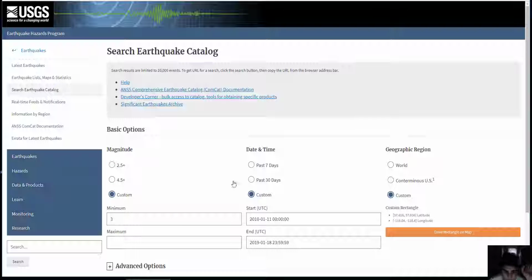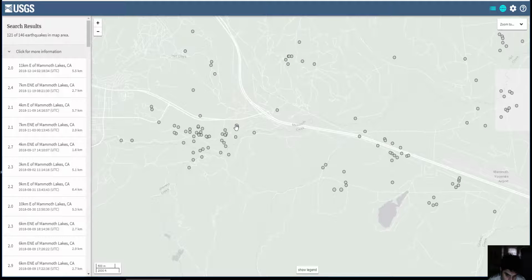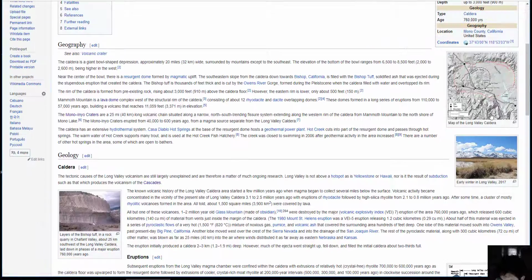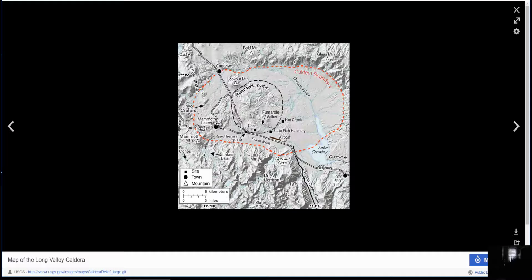And let's lower it to a 2.0. Let's go the same time period, from 2015 now. Search. So you have 4.0, 2016. Wow, that's a very strong quake. Very recent, only 6.1 kilometer depth, outside of the resurgent dome area. Let's see where this quake happened. This quake happened just east of the town of Mammoth Lakes, which means this quake happened in this area, which is outside of the resurgent dome. But to have such a big quake inside the resurgent dome is a very bad sign.